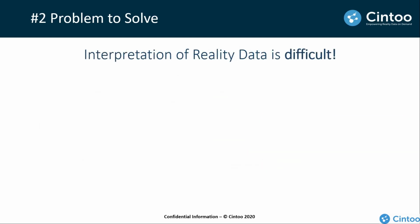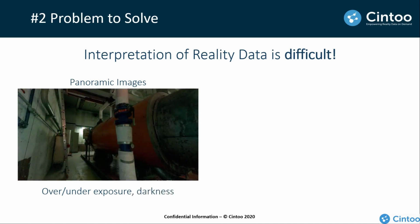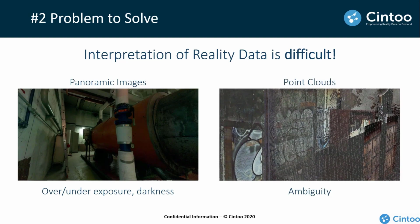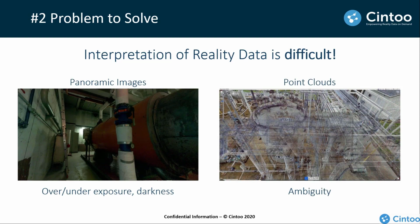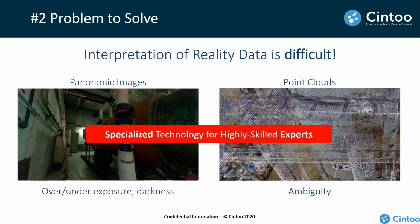The second problem to solve is the fact that reality data is difficult to interpret. The panoramic image coming from the device can be over or underexposed, or even very dark, making it very difficult to see anything. The point cloud itself is very ambiguous data. Since you see through the dots, you are not sure to pick up the correct dot to perform even a simple measurement. So once again, it is still a very specialized technology for experts.